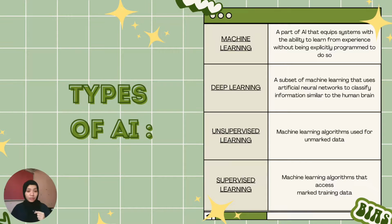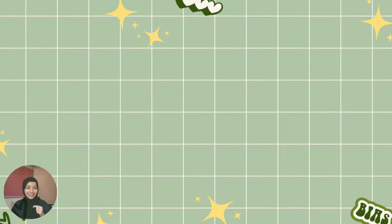Next, I'm going to talk about types of AI. There are four types of AI. First, machine learning. Second, deep learning. Third, unsupervised learning. And lastly, supervised learning.